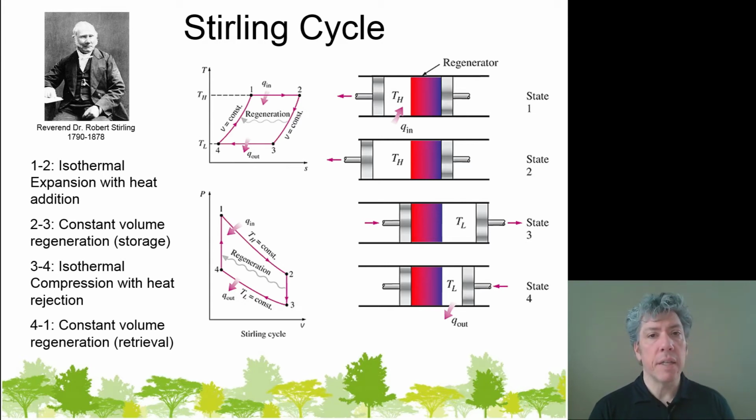And so you look in the TS diagram, you'll notice that from state 2 to state 3, there's a gray arrow that says regeneration. And the idea there is that this is a heat flow, or thermal energy, I should say, being set aside for later use.